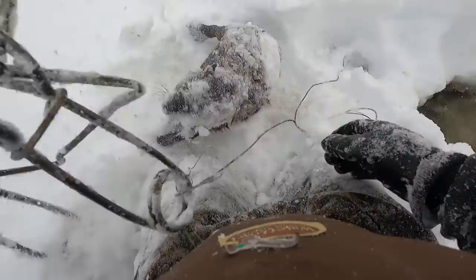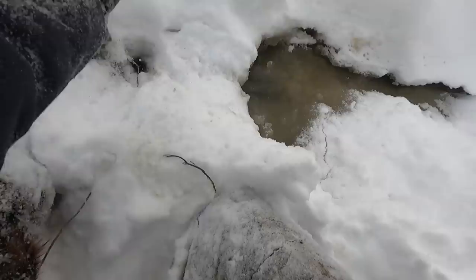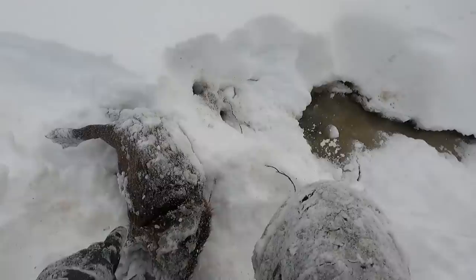Two for two on our traps now. This is just so bad right here, you guys. Like, just look at this. I mean, that first day we were here, that was on top of the ice, and now it's frozen into the slush, you guys.